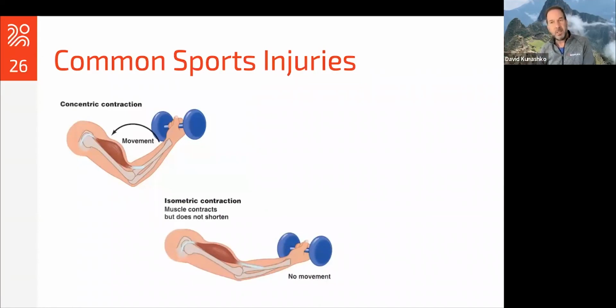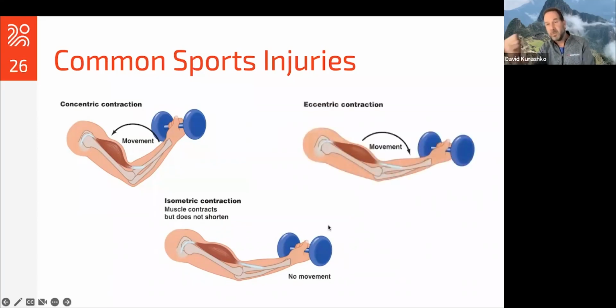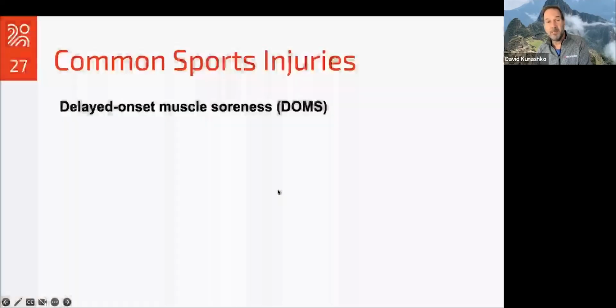Okay, and you actually use different muscle types when you're doing that. So that's isometric. Sorry, isometric, my fault. Isometric is where you're just holding a weight. Eccentric is where you're slowly lowering it down, and you're using different sets of skeletal muscle fibers for that, which are more easily injured. And that's why you tend to see eccentric loading exercises cause injury if they're overdone.